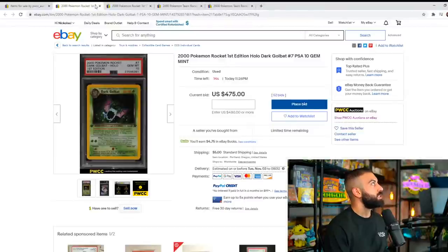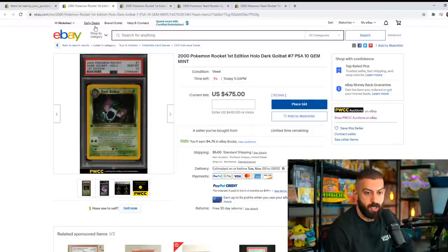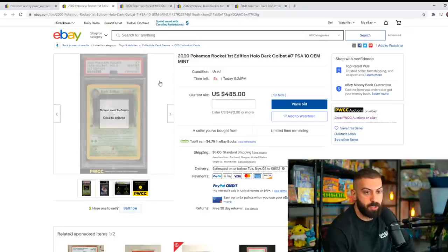And then we've got Golbat. That seems a little bit low for the Dragonite in a 10. I don't know, just judging by Dragonite's popularity.